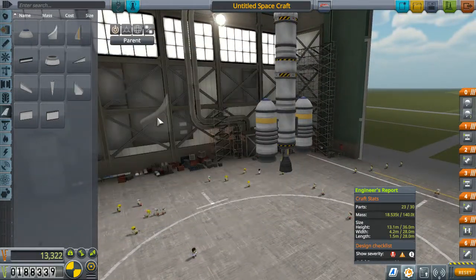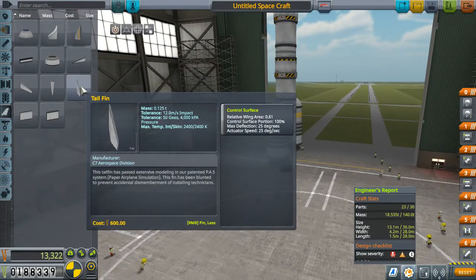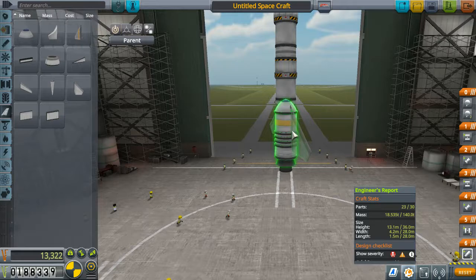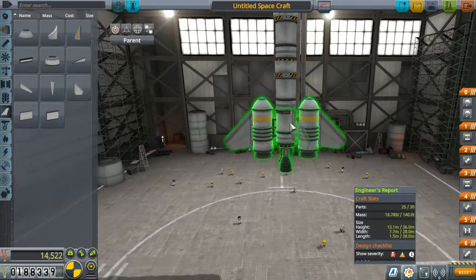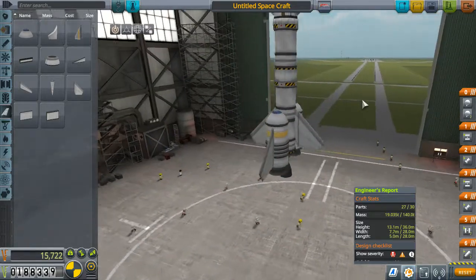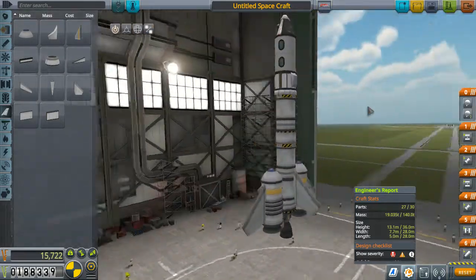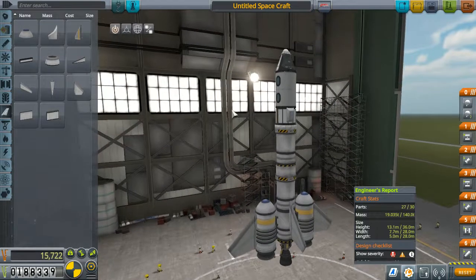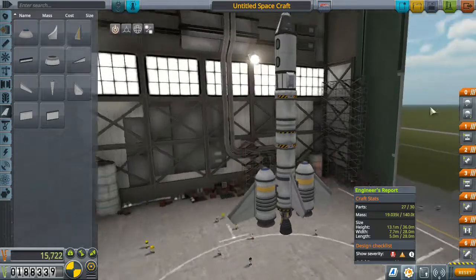I wish I had winglets with less sensitive control surfaces. So I guess we're just going to have to use this for now. There we go. And we still have parts. We still have 3 parts that we can use.